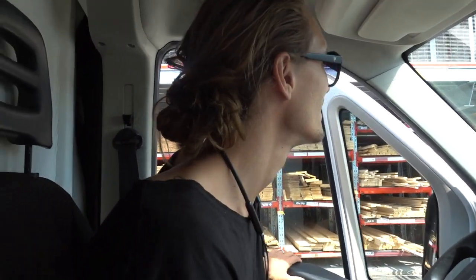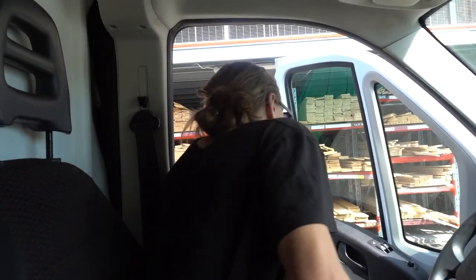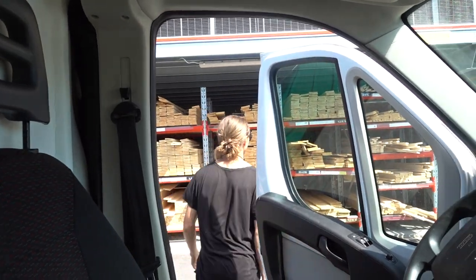Okay. Hello, wood shopping. More beams. Can't get enough of fresh wood in this car. Fresh wood.